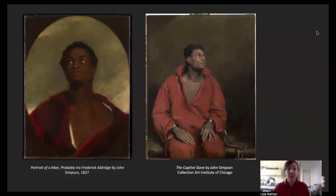Aldridge was an American-born actor and playwright who moved to the UK and was most notable for his Shakespearean roles. He was the first Black actor to play Othello in the UK at the London Theatre in 1826.